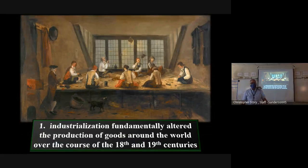Industrialization fundamentally altered the production of goods. We know this, okay? There's no reason to write this. Take a second and read the slides. We know it fundamentally altered the production of goods around the world. We know it did it between the 17th and the 19th centuries because that's when the Industrial Revolution 1 and 2 took place. Now, it does alter the production of goods around the world. It does not, and I like the fact that this slide reads this, say that it improved everywhere, that everybody benefited or everybody was impacted. Because believe it or not, even in 1900, everybody is not impacted by what the big countries are doing. Not yet.